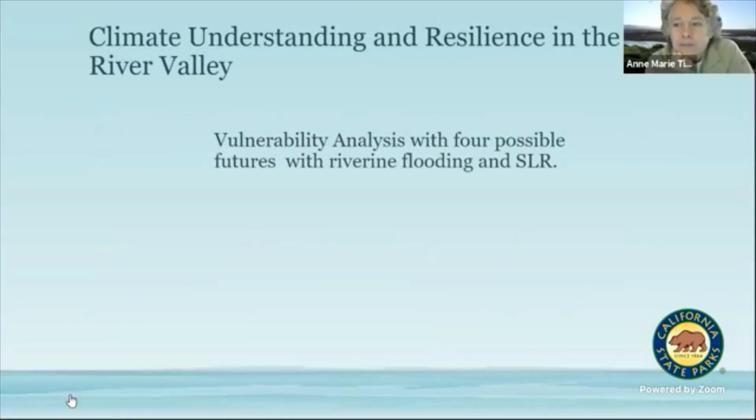Okay. I wanted to talk about what else we have done to see how vulnerable our salt marsh is. We did a study called the Climate Understanding and Resilience in the River Valley Study, or CURVE. It is a vulnerability analysis with 4 possible futures that included not just sea level rise, but also flooding. This is a cutting edge study that, instead of saying we are going to do a model to find out what the sea level rise level is going to be, a bunch of scientists came together and thought it was better to look at 4 possible futures.